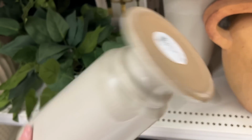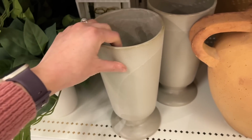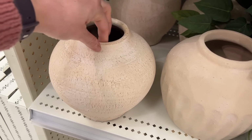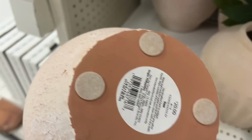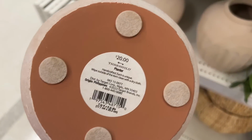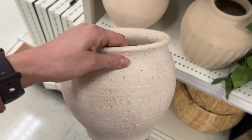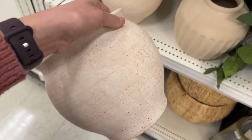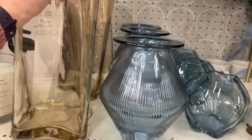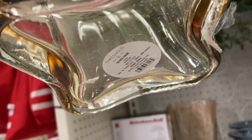This vase in particular, I don't know what it is called, and you guys are gonna laugh at me, but it reminds me of when you go to visit someone at a cemetery and you put flowers in the little spot. I don't know what you call that, but that's what that vase, the tall one that I just showed you, reminds me of, and I just can't get it out of my head. So that'll definitely never be coming home with me, but I thought I would go ahead and share it with you anyways.